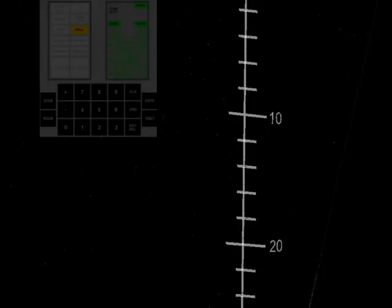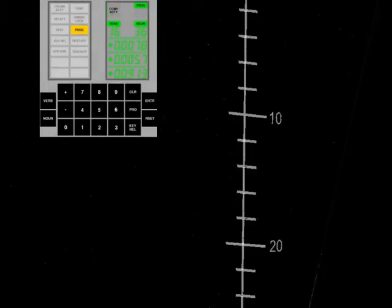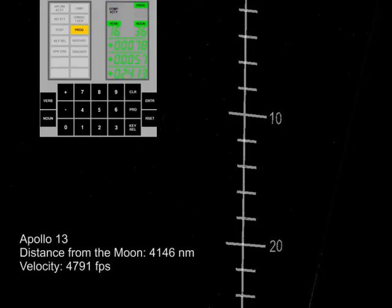Apollo Control, Houston, 78 hours, 57 minutes now into the flight. Flight Director Gene Kranz just advising his team that he'll go around the room at about minus 10 minutes for a final go-no-go for the burn. We now show Apollo 13 at 4,146 nautical miles away from the moon, and at a velocity of 4,791 feet per second.